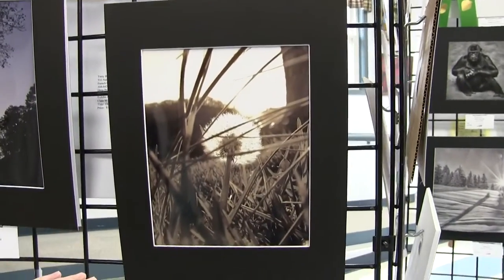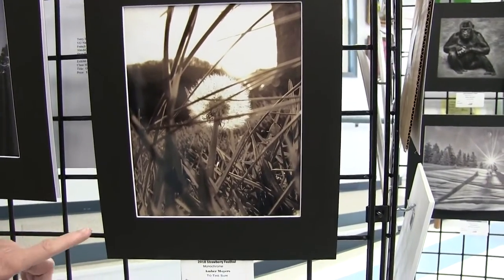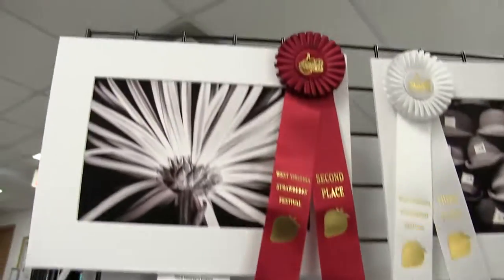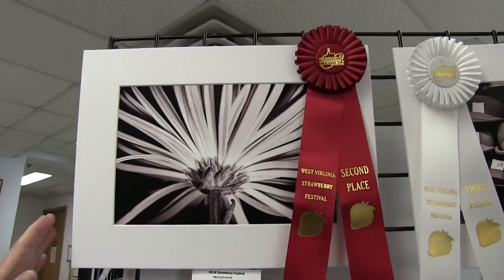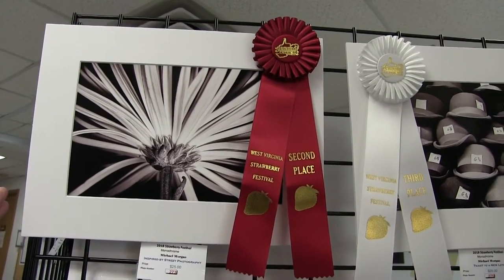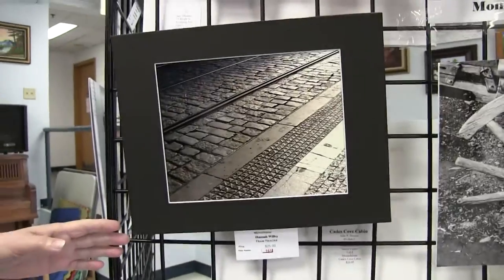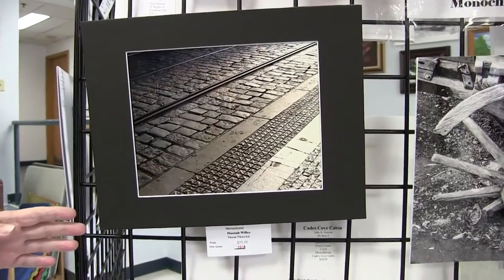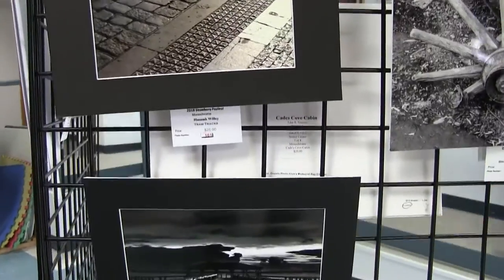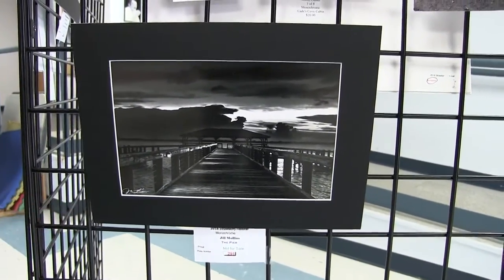And then we have Amber Moyer's To the Sun. This is Monochrome. It's on sale for $30. Here is the second place winner. Monochrome, Michael Morgan, inspired by street photography, on sale for $25. Hannah Wiley, Tram Tracks, $25. Jill Mullins, The Pier. It is not for sale.